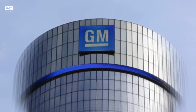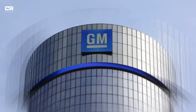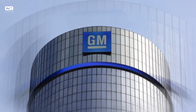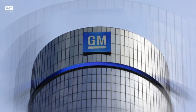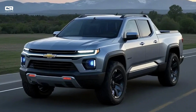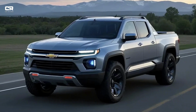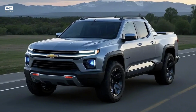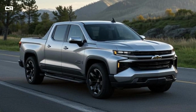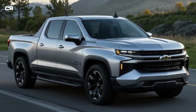Let's start with the engine options. General Motors understands that for this price, buyers need reliability and efficiency above all else. That is why the Montana comes equipped with a 1.2-liter turbocharged engine, producing around 115 horsepower. This may not sound impressive compared to a full-size pickup, but keep in mind that this truck is lightweight, meaning it does not need an oversized engine to get moving.